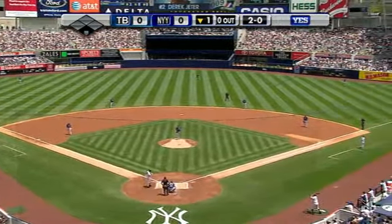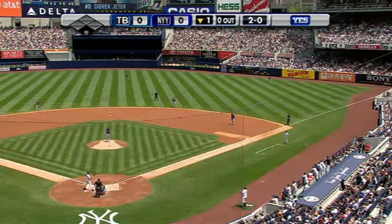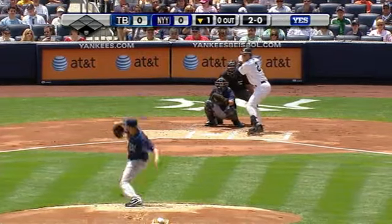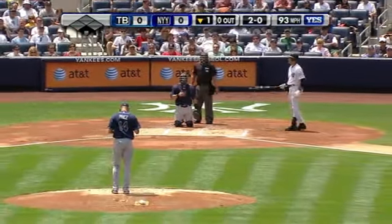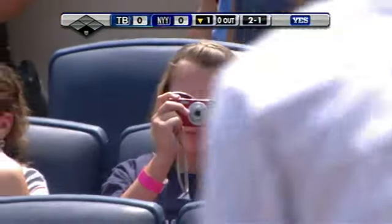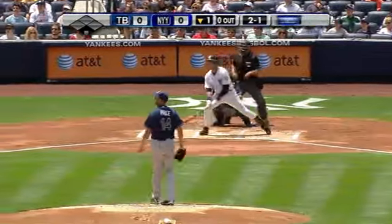Price started the season at AAA. He made 8 starts for Durham, and he was 1-4 with a 3.93. He had 35 strikeouts in 34 1/3 innings pitched. Price's last start was against Minnesota. He went 5 2/3, 5 hits, a run, and he struck out 11 in 108 pitches as Jeter fights one off the other way, and it's a foul ball.